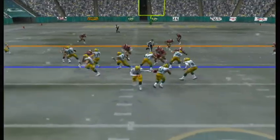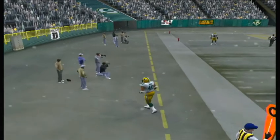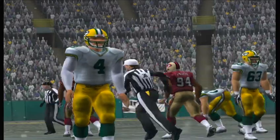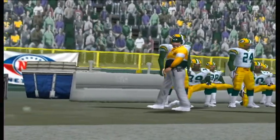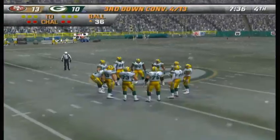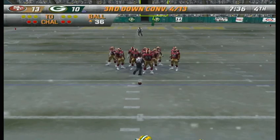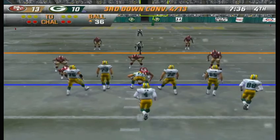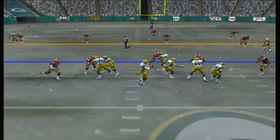To carry it. Play action. Throws it. Myrie was the intended receiver on that play. Third and 10. Ball on the 36-yard line. The 49ers come out in a nickel package.